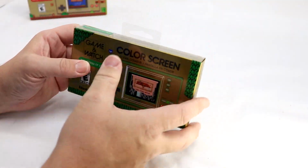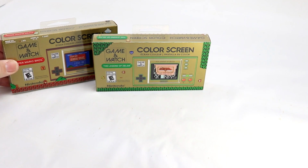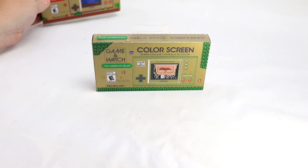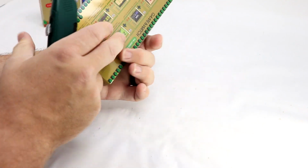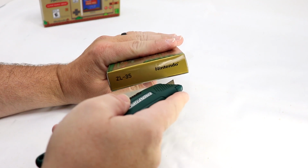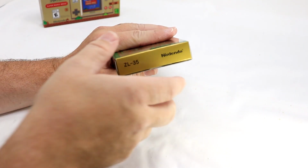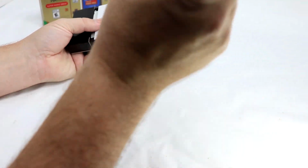Now, one of the things I was not expecting when I first opened up the Mario Bros. one was the fact that a lot of this artwork is printed on this outer clear sleeve. So we're going to open this up and take a look. We'll actually get both sides because, at least on the Mario one, I had to push and pull. Oh, this came out a heck of a lot easier. Is there anything still in here?